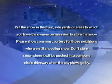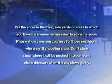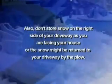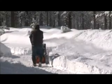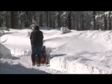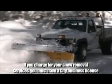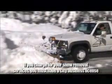Please show common courtesy for those neighbors who are still shoveling snow. Don't store snow where it will be pushed into someone else's driveway when the city plow goes by. Also, don't store snow on the right side of your driveway as you are facing your house, or the snow might be returned to your driveway by the plow. Under no circumstances can snow be pushed or plowed in a manner that interferes with snow removal operation or the public's normal use of the city streets. Note, if you charge for your snow removal service, you must have a city business license.